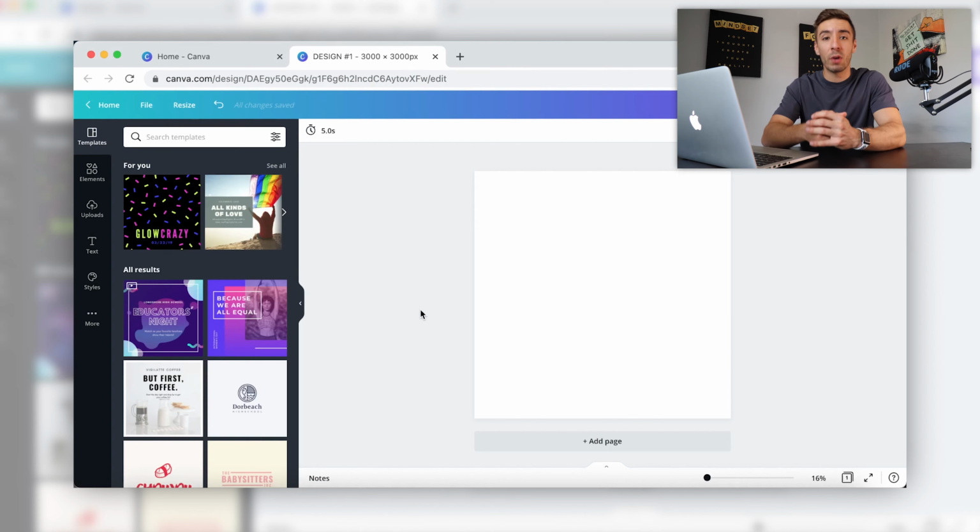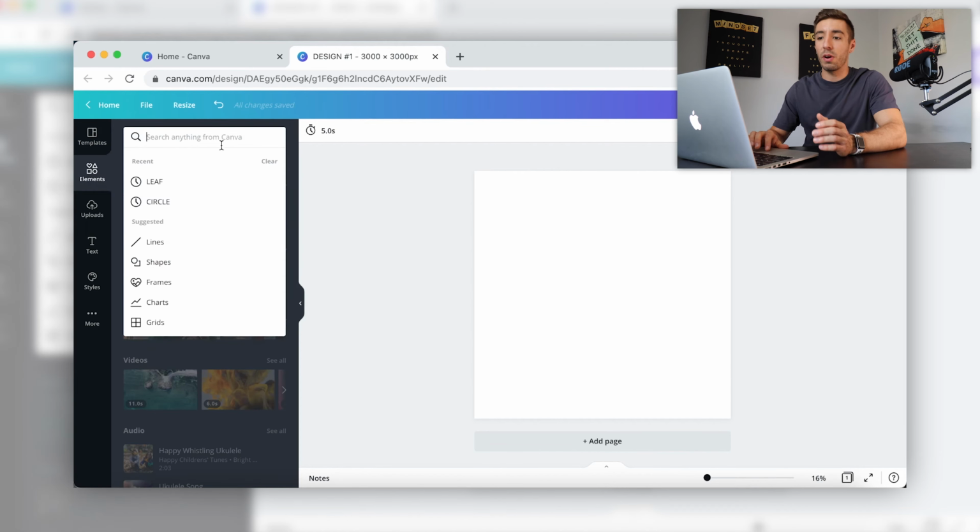Okay, so now that we've got Canva open, let's go ahead and get this first design done. So typically the first thing you're going to want to do is head over to the elements section, and here you're going to want to find a cool unique shape that you're going to use as your pattern.